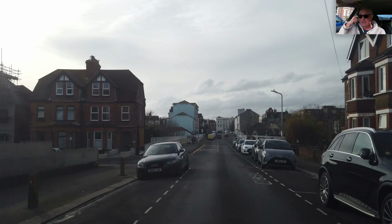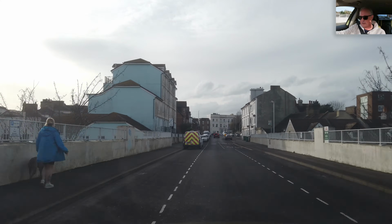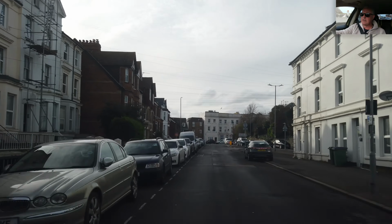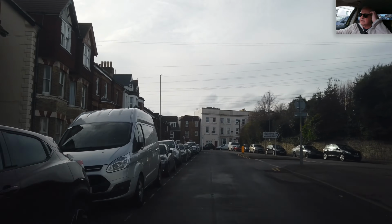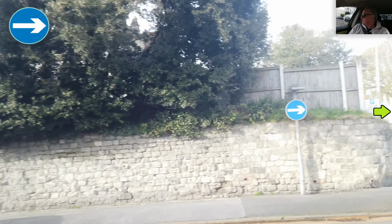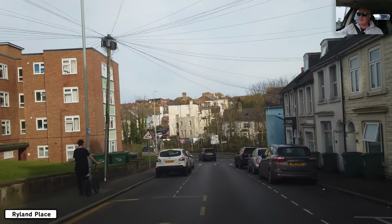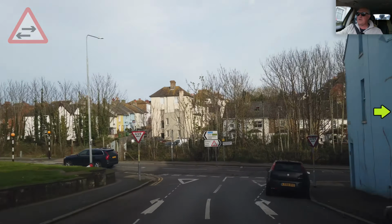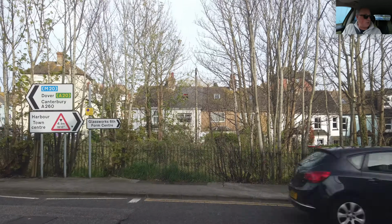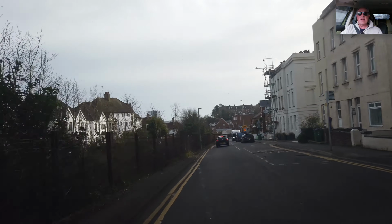Take the next right. We turn right and then give way. Nothing coming. One-way system. At the junction, turn right. So this is where we've got a one-way system with two-lane give way, so you want to be in the right-hand lane. Not like my very first driving video where I actually was in the left-hand lane on a one-way system coming to a junction. Get in the correct lane.